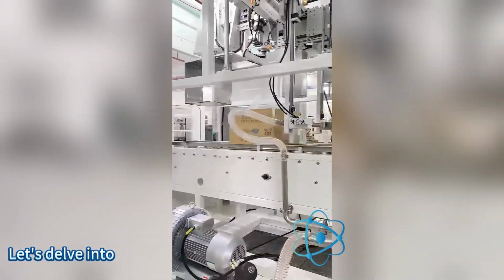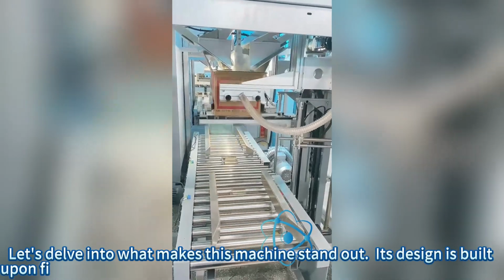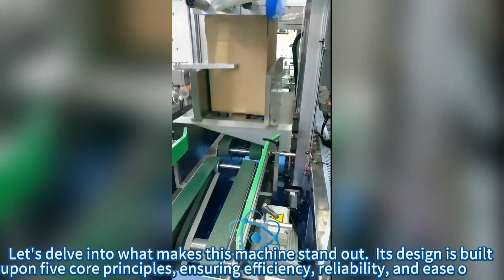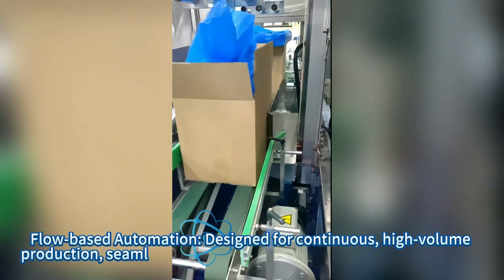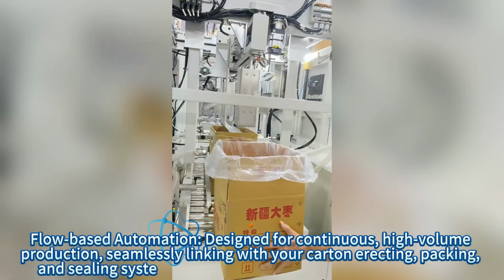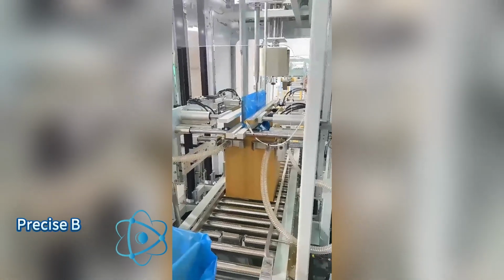Let's delve into what makes this machine stand out. Its design is built upon 5 core principles, ensuring efficiency, reliability, and ease of use. Flow-based automation, designed for continuous, high-volume production, seamlessly linking with your carton erecting, packing, and sealing systems. Experience true end-to-end automation.